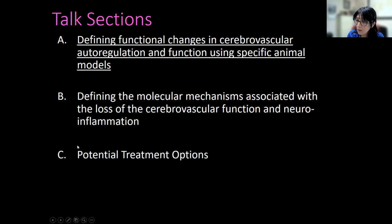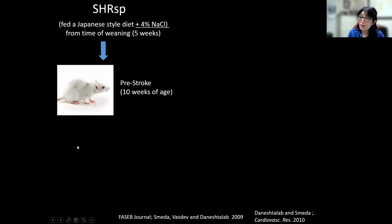So taking a look at the different rat models and animal models in terms of rodents, we actually use what we call a stroke-prone spontaneously hypertensive rat model. These models have been developed, I believe, in Japan in the first place, from the Kyoto Wistar strain. So we don't induce stroke by themselves, really. They are stroke-prone in terms of their genetics.